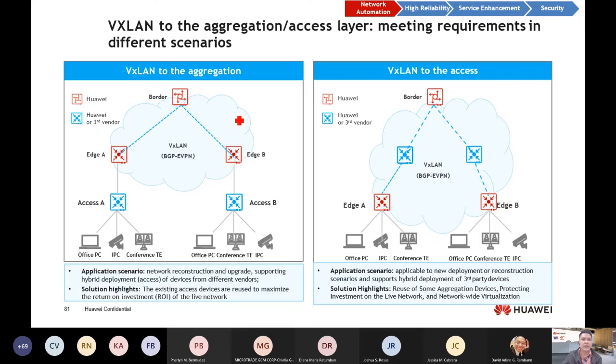Next is VXLAN aggregation. Does our switch support third-party switches? Yes. As you can see here, as we implement in our border and aggregation layer, we can use Huawei switches. Then for the access layer, we can use different types of switches or different vendors. For the core and access layer, we can use Huawei switches. Then for the aggregation, we can use third-party switches.